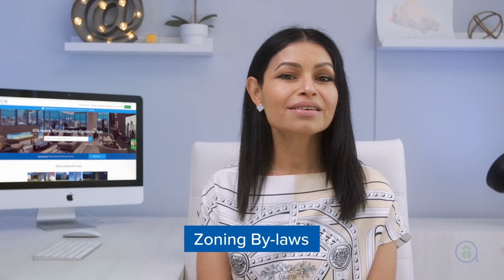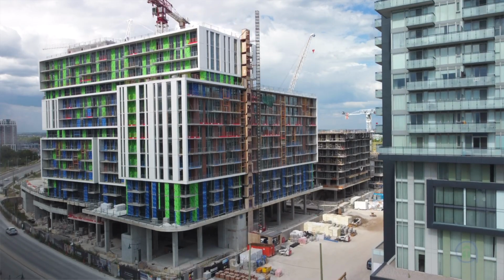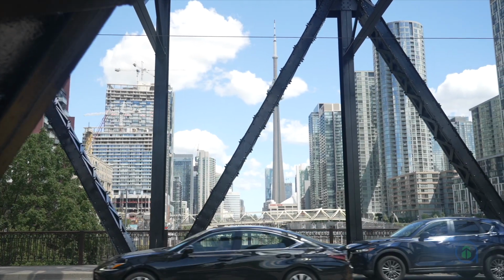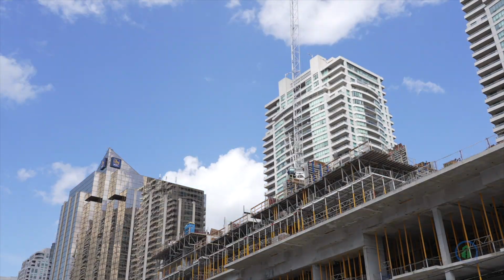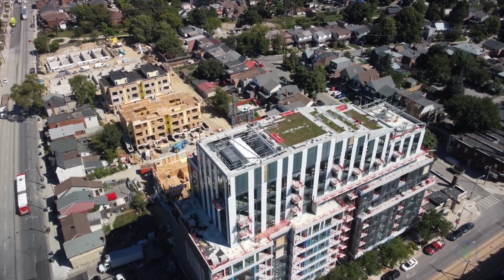Zoning bylaws. Zoning bylaws are a more detailed planning tool used to implement the official plan policies and regulate land use. They provide specific standards for development and construction on a property. For example, the City of Toronto is adopting a new policy known as inclusionary zoning that requires certain new residences built in the city to offer affordable housing units.